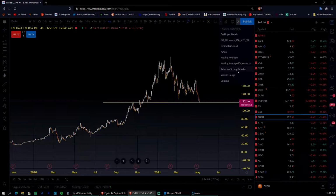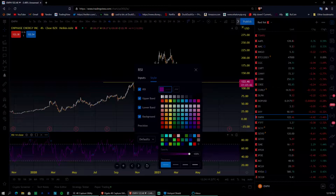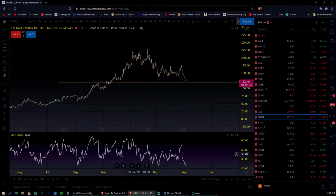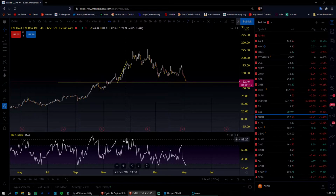So when I look at the RSI, I'm going to make this white. So when we look at the RSI, this move started right here. It bounced off right here. Okay, so this is the bottom. And it went up to this top. So we're talking about this move right here. Boom to boom. Right? Also the same as boom to boom.